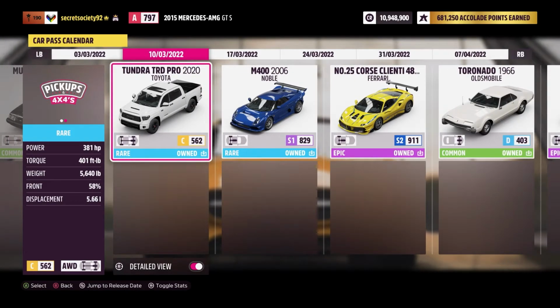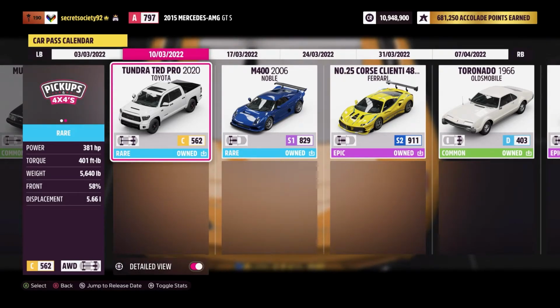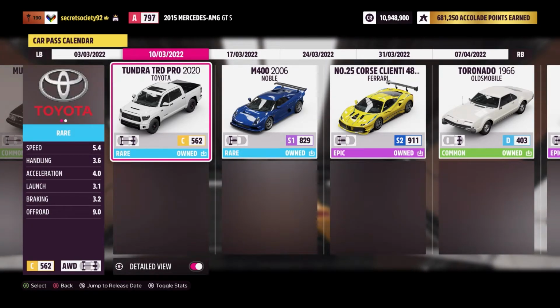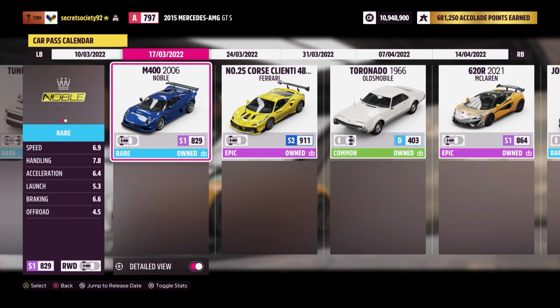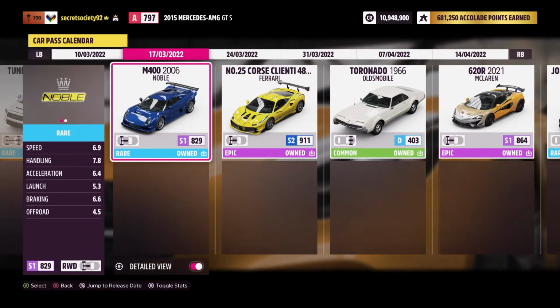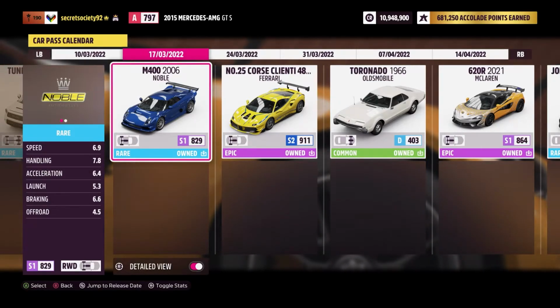Then we got the Toyota Tundra TRD Pro, one of several Tundras, one of several TRD Pro versions of Toyotas that we've had. This is the most powerful of the bunch, but also the heaviest, but still more than capable of dealing with any of the off-road stuff, as you can see. But that's pretty much all it's capable of doing. Then we get the Noble M400, finally another Noble in the game. We've had the M600 for the longest of time, but it's finally nice to have one of their older versions, and fantastic car in terms of braking, acceleration, handling and speed, and really fun to drive.